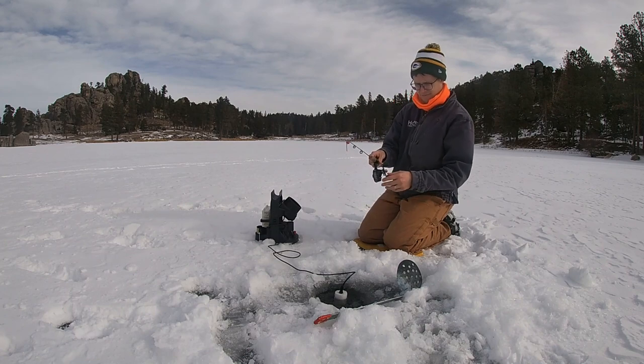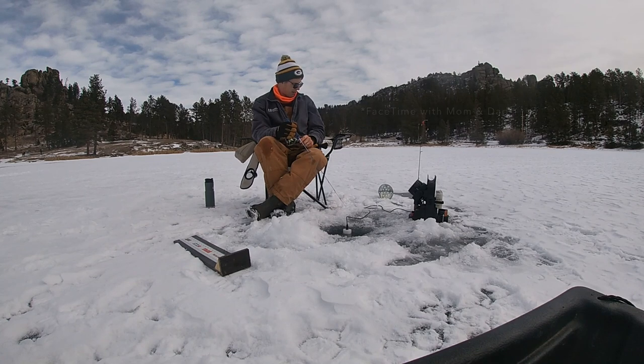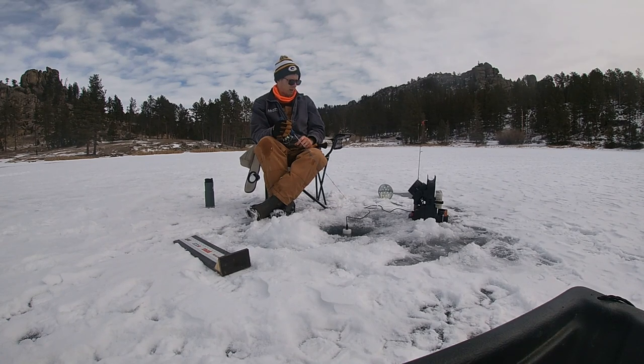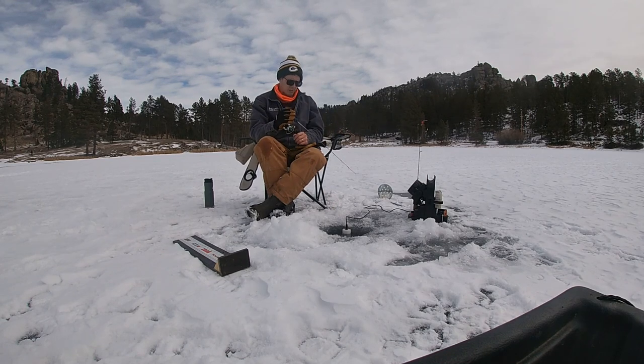That's fun. They're everywhere in here. 12-inch rainbows all the time. I'm at 6.5 feet of water, and Cole is over there in 10 feet of water, and he's catching trout too. Oh, he just smashed me again, and I missed him.